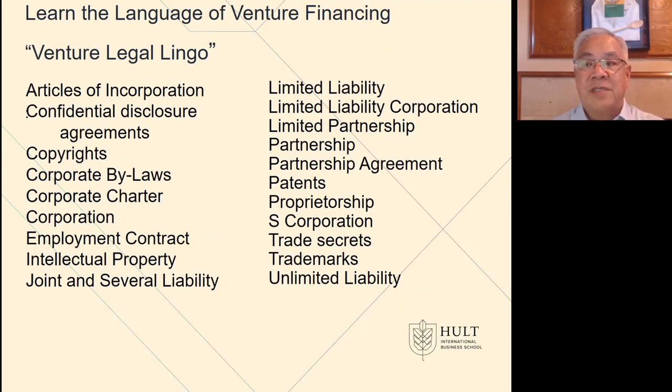So, some more lingo. We have other lingo like articles of incorporation. These are the filings you do to the Secretary of State in the United States. States have the right to grant corporate status. So articles of incorporation kind of give the rules of how the company will be run and the purpose of the company, etc., filed with the Secretary of State in California or Massachusetts, or wherever you choose.